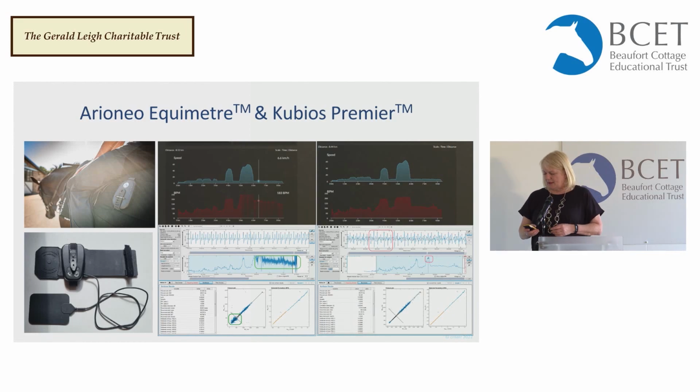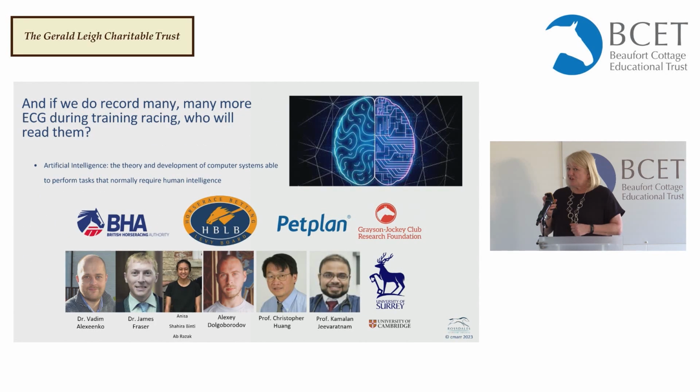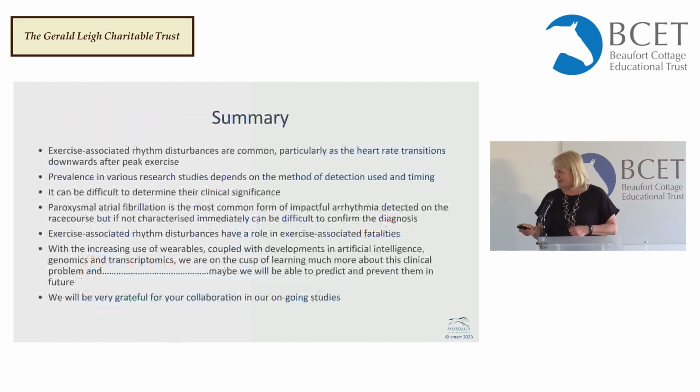So I think now we have the equimeter, it gives a great opportunity. We could think about recording ECGs during racing, and again, going back to the team at Nottingham, we did some work trying to develop an ECG system that would embed in a race cloth. I know I'm going over time and there's no one here to stop me, so I'll just tell you, basically we tried and it didn't work. And there's another challenge. If we start recording loads and loads of ECGs, which indeed is happening with the equimeter, who's going to look at all these ECGs? So I say that really as a segue into the next presentation, where Cameron will describe to us how artificial intelligence can help us in this respect.